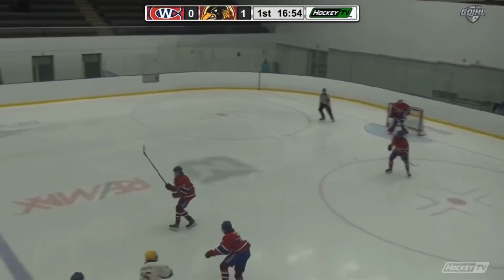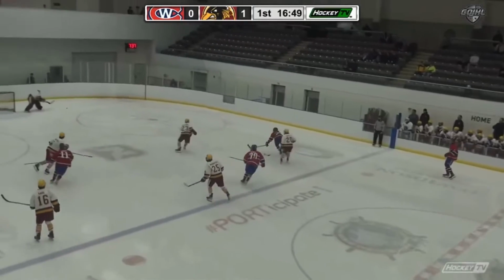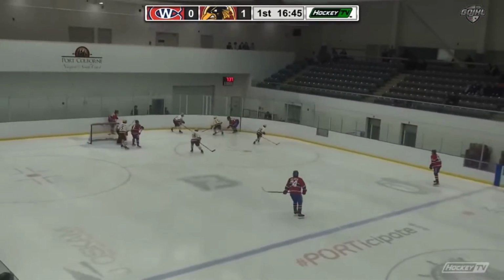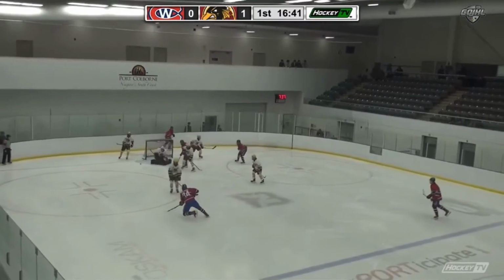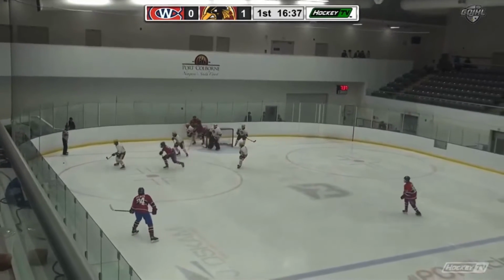The Canadians having trouble getting things going here early on, as they can finally get it out through center and dumped in. Lynch goes after it, mishandles it a little bit, as it comes right back out. Sal back in, lets a shot go. That one hits off the body and goes wide.